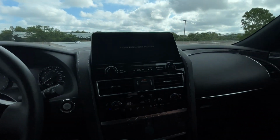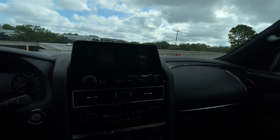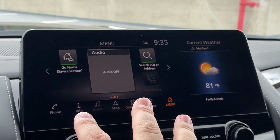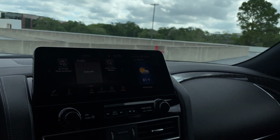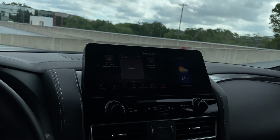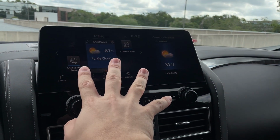Okay, so all Armada trims are going to get this new screen. It is much better than what was in here. It's 12.3 inches it measures. And it does have standard CarPlay, and that's wireless CarPlay as well, which is kind of nice. Although I have found that the connectivity with it is a little bit wonky. Sometimes it just disconnects or doesn't want to connect at all. The other problem that I have with it is it's laggy. It's not very quick. It's frozen up on me a few times.